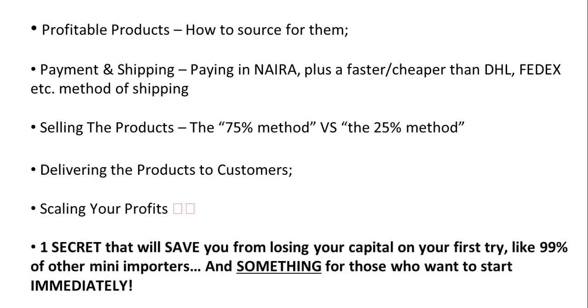Right? Then one secret that will save you from losing your capital on your first try, like 99% of many other importers, and something for those who want to start immediately. This secret, if you miss anything today, please pay rapt attention. You shouldn't miss this for any reason.